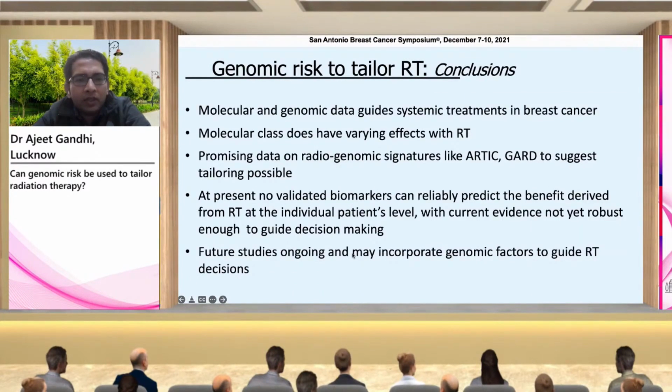So finally, to conclude, molecular and genomic data guide systemic treatment in breast cancer, and molecular class does have varying effects with radiotherapy, as we have seen from the Danish breast cancer group. The data are limited, but yes, there are promising data on radiogenomic signatures like ARTIC, which we discussed, and the GARD score, and it suggests that tailoring is possible. At present, there is no validated biomarker which can reliably predict the benefit derived from radiation at the patient's level. But future studies are ongoing and may incorporate genomic factors to guide radiotherapy decisions.